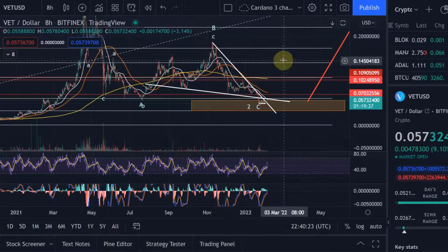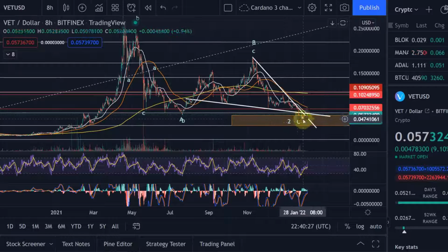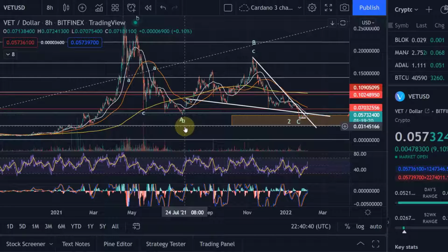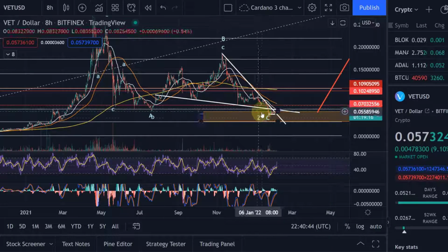But of course, we need to acknowledge that VeChain did come into my target area that we talked about since November. That means this was the area where an ABC could be finished, and the ABC could be finished because the C wave did get below the wave A. And to be fair, it has done what it needs to do. It's coming to the target area.